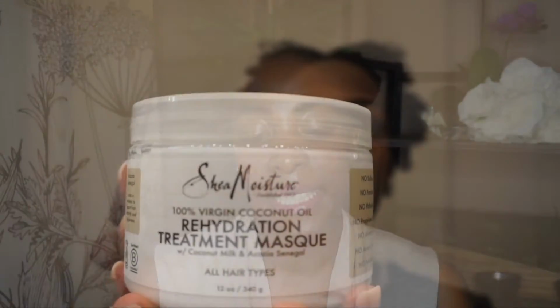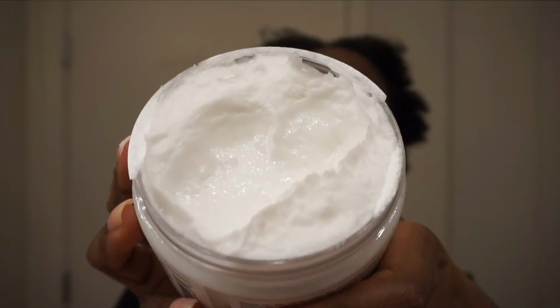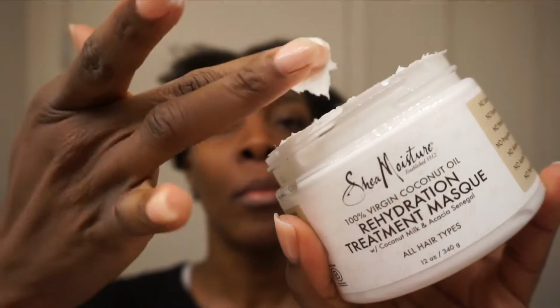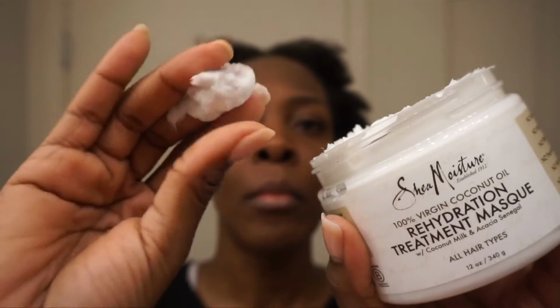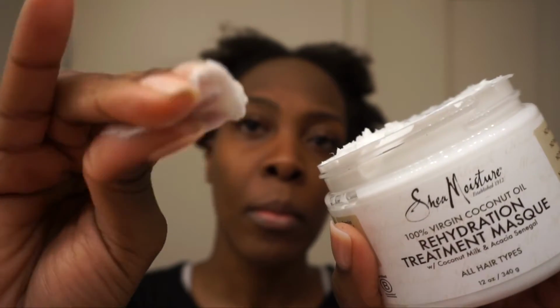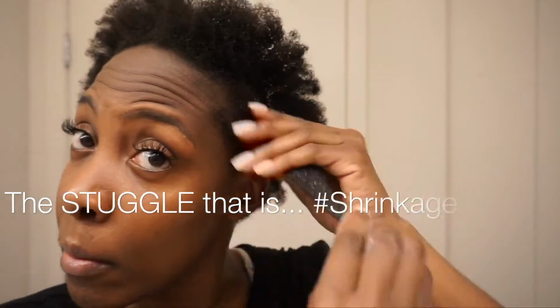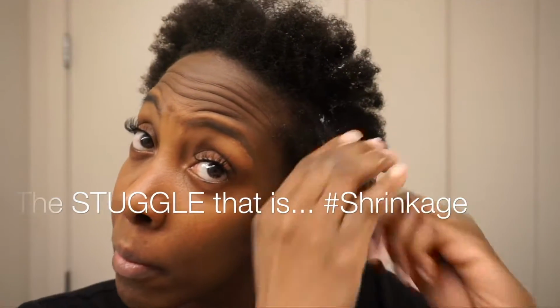But let me first go into explaining how you should use it. This product is meant to be a nourishing deep conditioner that helps boost moisture for silky, soft, and shiny hair, as well as to help keep hair manageable and frizz-free. And it has a very creamy consistency. So it's like any other treatment mask under SheaMoisture.